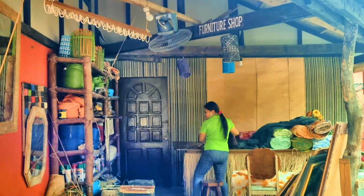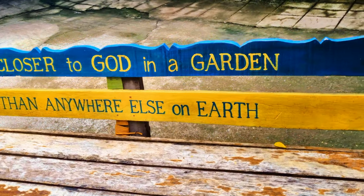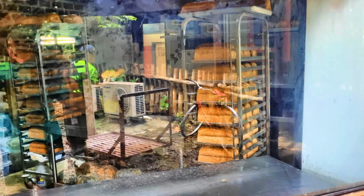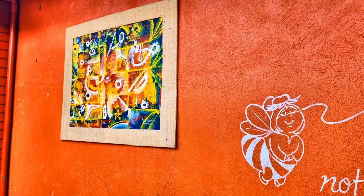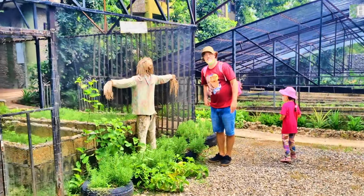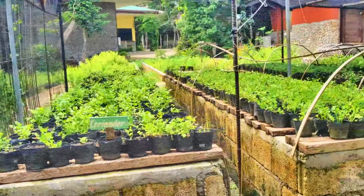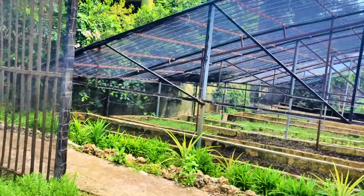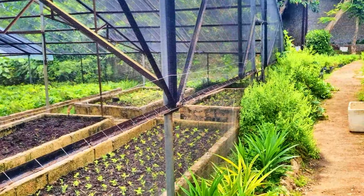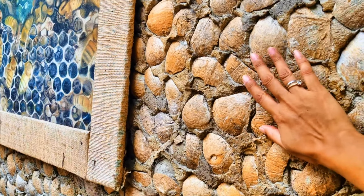Furniture. Bee baker. It must be, oh, this is the first birthday baker. Yeah. They're in there baking. The scarecrow. Miriam's first scarecrow. Woo! Who's scarier? Oh, look at bees. Look at these, Tata. It's made of coconut shells. Coconut, that's what they were saying. Coconut shells.